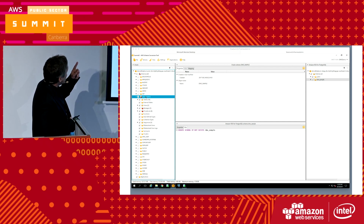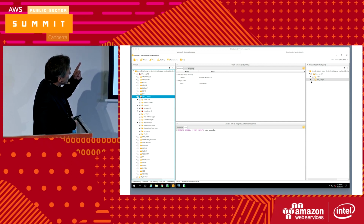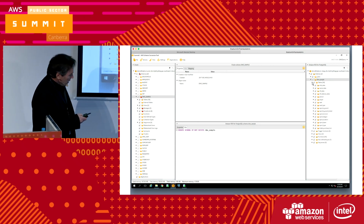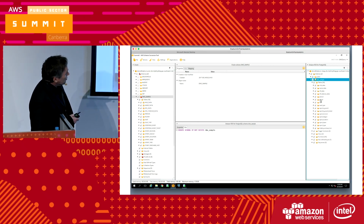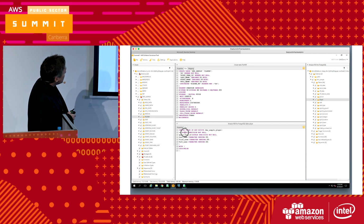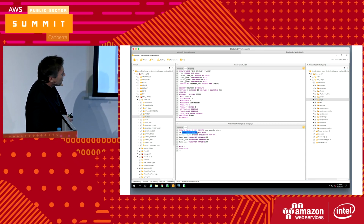I'm going to choose a table in the target database called player, and I'm going to see what it's come up with as far as a schema conversion. Here you can see there are columns called ID number, and they've been mapped as double precision.